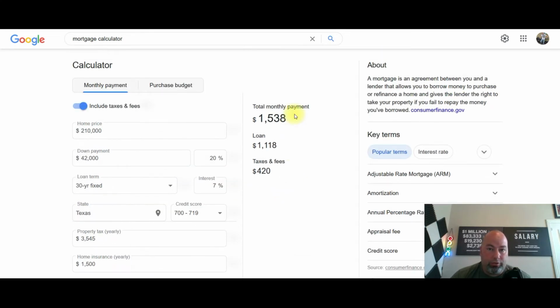Comes out to $1,538. However, you also want to take into consideration a vacancy of 10% per year, $100 a month in repairs, and another 10% property management fee. Add all that together, that comes out to $1,938, minus $2,100, gives you $162 a month net positive cash flow on the front end. Does not include debt pay down or appreciation alone. And that is all the steps in a nutshell on how you buy a rental property.